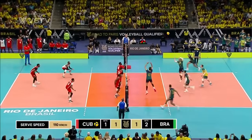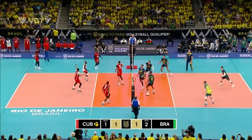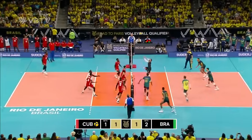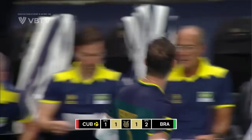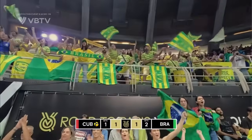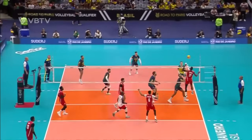Well, it is picked up. Ooh, the down the line doesn't work from Darlan, and did he come through? There's no centre line fault call here. Oh, that'll be another attack, and that'll be Bruno finishing it off, and Cuba not happy. Cuba not happy at the non-call. These fans couldn't care less.